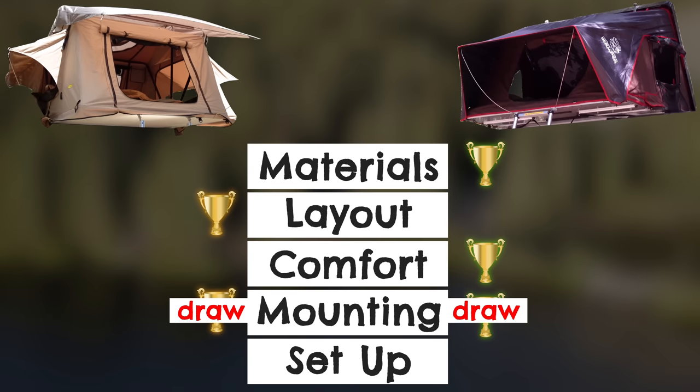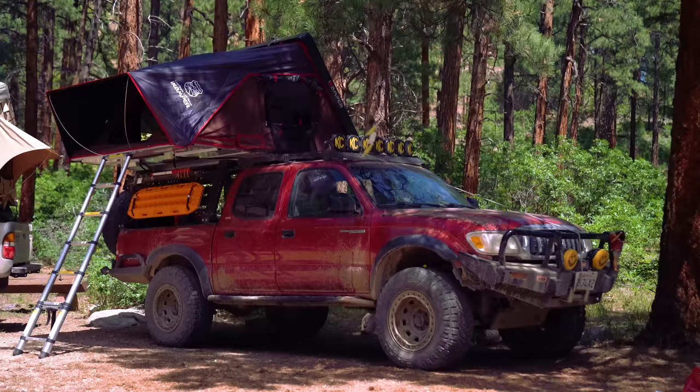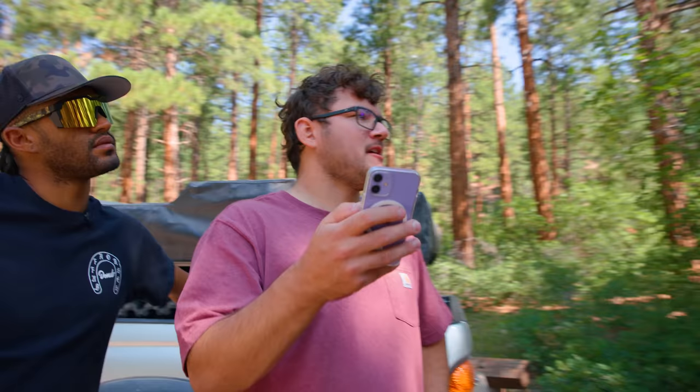So the number one reason you go with a rooftop pop-up up and down tent is convenience. You want to get to camp, you want to go to sleep because you're tired. But which one of these sets up faster? Only way to find out is a good old-fashioned drag race. We got Jack Job versus Nolan. We're gonna do a time attack, prison rules. Hell yeah. 3, 2, 1, go.